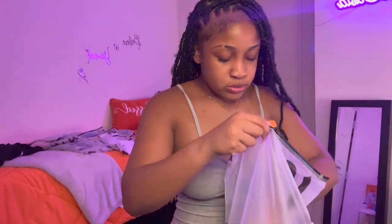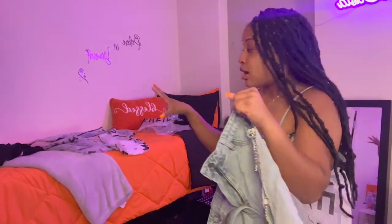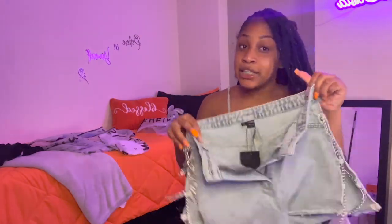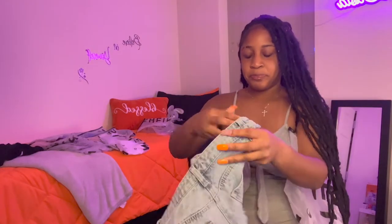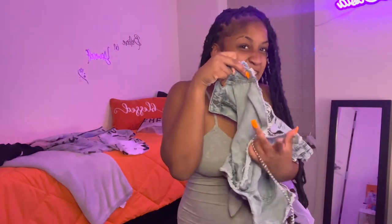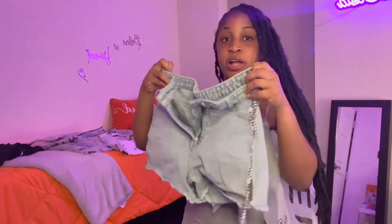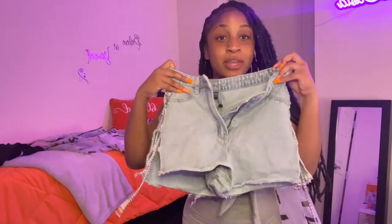Next one, my shorts. Y'all, these shorts right here. Okay, so let me tell you the background story of these. So my package right here, y'all, all that stuff came by itself. This came by itself as well, the day before. So I tried these on, and you see these? They broke. So I'm gonna have to make something work with these. But I'm not gonna try this on for y'all just because it's something that broke. So these are cute though.